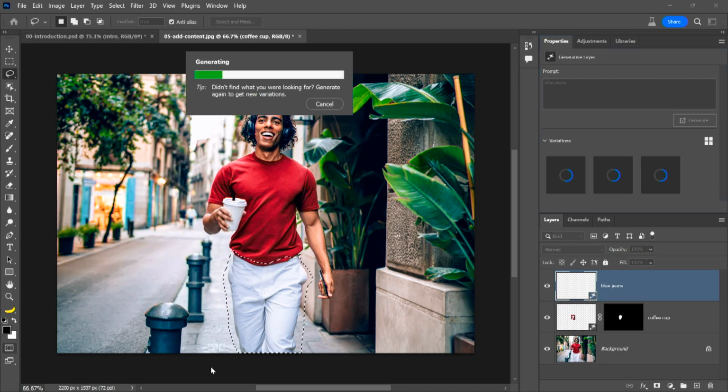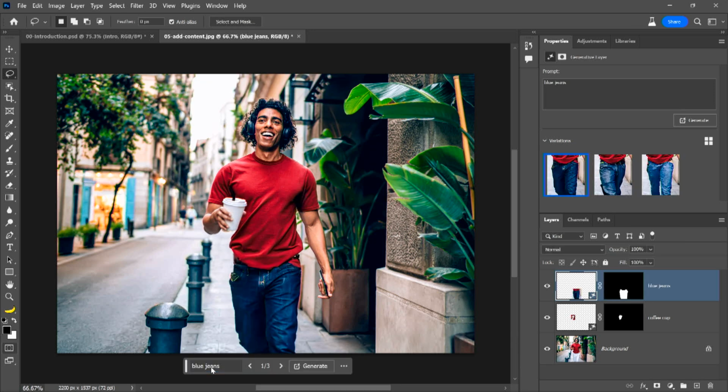And again, Photoshop will take a moment here, and it will return, hopefully, blue jeans. We'll see, sometimes they're short, sometimes they're leather, but there you go, blue jeans, right? So pretty good. The lighting is great, the perspective is great, but not just with him.